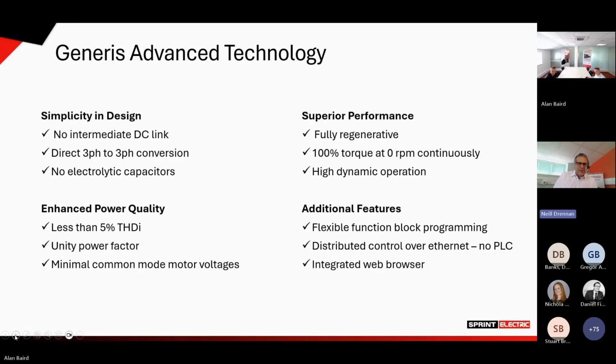Obviously, from an advanced technology point of view, as we mentioned, there's no DC link. It's direct three-phase. The beauty of that circuit is there are no electrolytic capacitors. In fact, even on the control and power circuit, we've used solid state capacitors. So we try to remove all the electrolytic completely out of the product. Obviously, that means improved power quality. As I mentioned, from an EMI point of view, we're looking at less than 5% harmonic distortion. It's really ultra low harmonics, unity power factor, and from a performance point of view, it's full regen performance. So you've got that capability of both braking and accelerating.